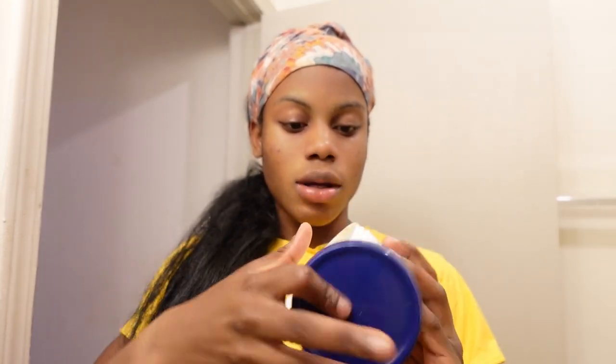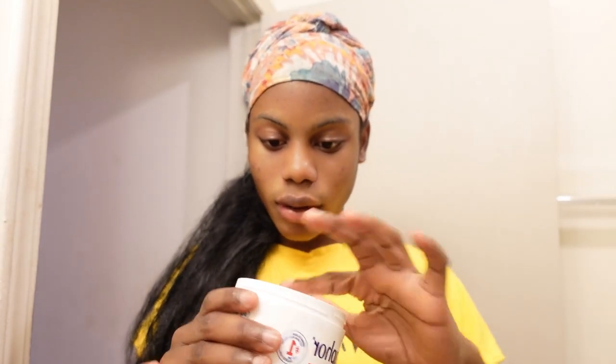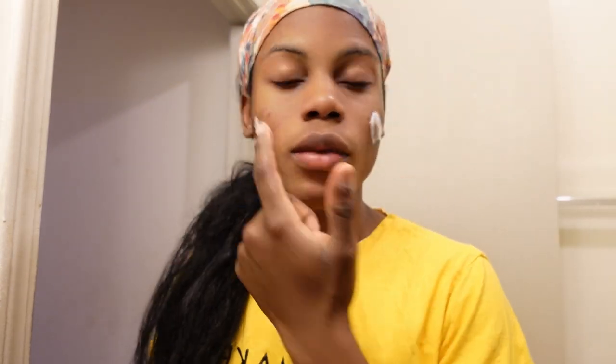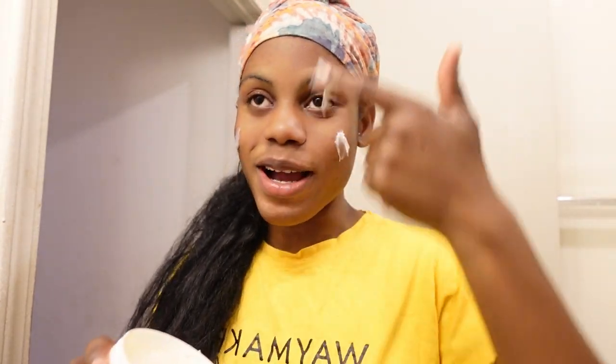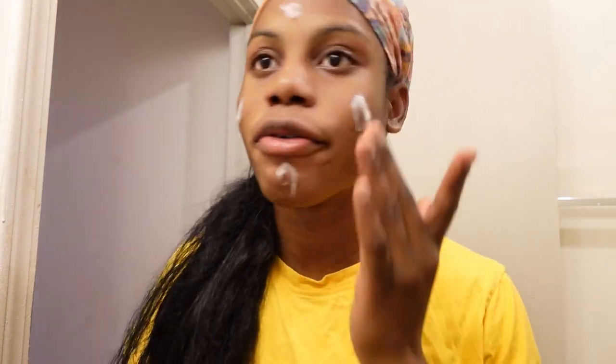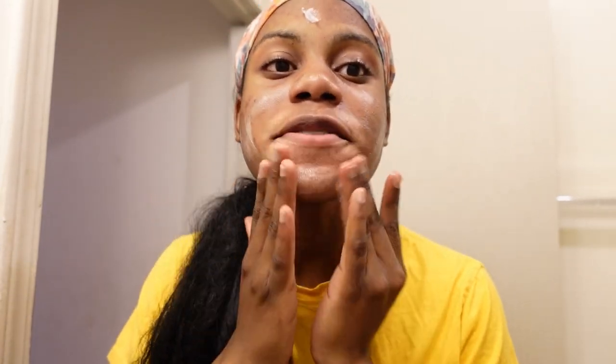So here's the Aquaphor. I'm just gonna take a little bit. If I break out, I'm gonna be so mad. Like, I think that's enough. Maybe not that much. But we're just gonna put it on as a moisturizer.